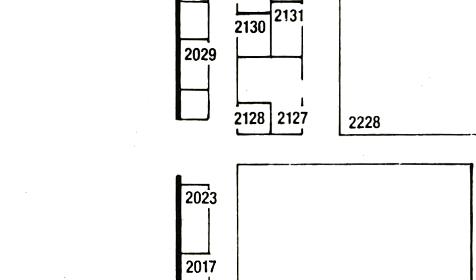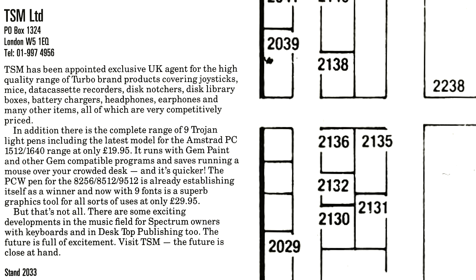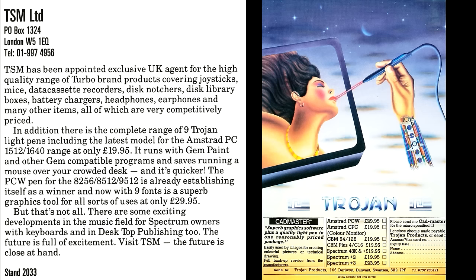Next, we move on to TSM Limited, better known as Trojan Products. They're demonstrating their CADmaster graphics software and light pens.